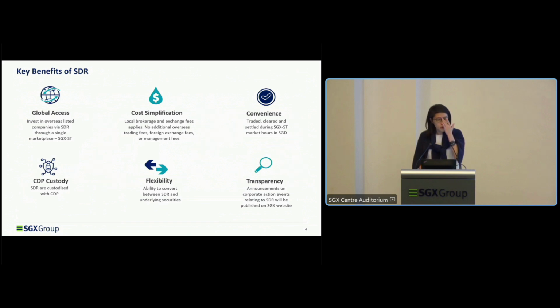Next, I wanted to talk through the key value propositions for the SDRs. First of all, investors can gain access into foreign companies through SDRs via a single marketplace, which is SGX. That takes us to the second benefit of cost simplification, because these SDRs are traded locally. Local brokerage and exchange fees will apply, and they tend to be much lower and more cost efficient than trading directly overseas. Trading of SDRs is also convenient because they are traded, cleared, and settled in Singapore dollars in accordance with SGX market hours.